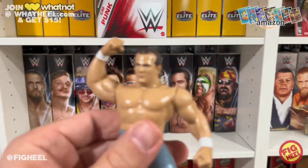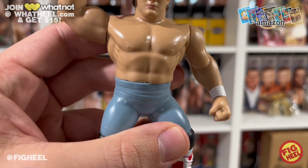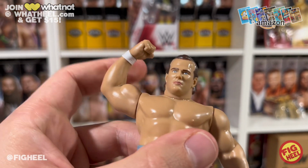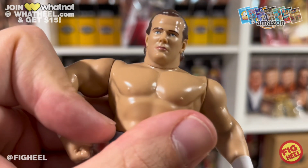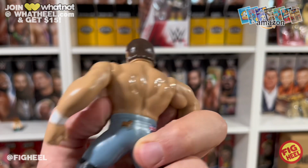I don't know if it's everybody's or if it's just my set's unlucky, but look, even Dynamite Kid, part of his stomach is tucked in, part of it's hanging out. What is that? Same thing, the arms are not flush. The neck not flush. Look at that. Really disappointing.